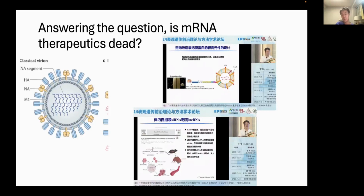So this is my answer to the question, is mRNA therapeutics dead? I would rather say largely, but there are new effective ways, such as this one discussed in this epigenetic conference, where there is a way of generating a virus-like structure within the body, which protects it from being degraded. So again, that's it. I just want to tell you guys that there's a lot to do.